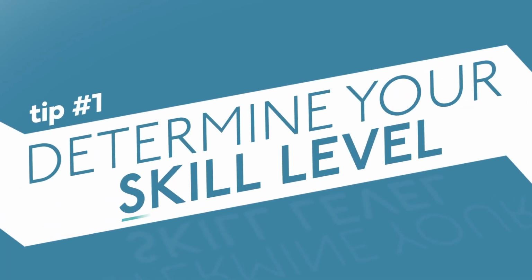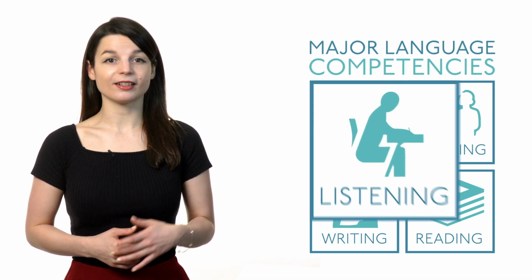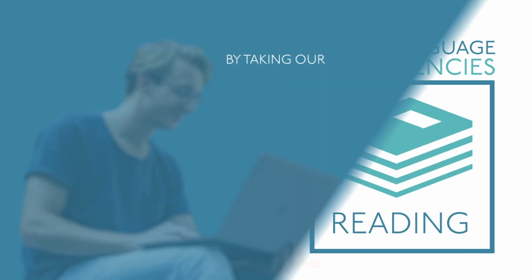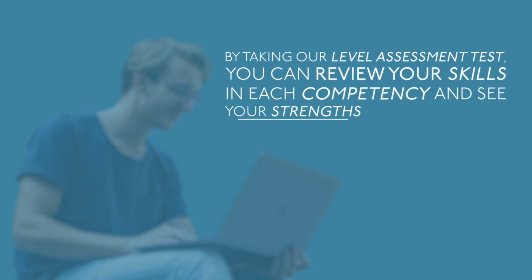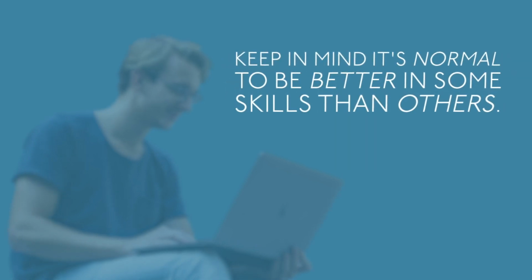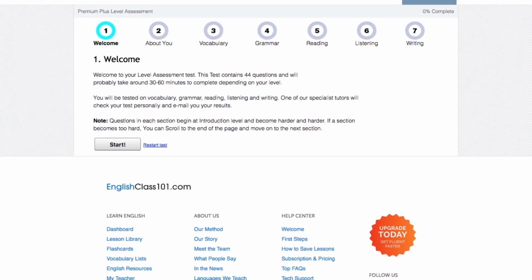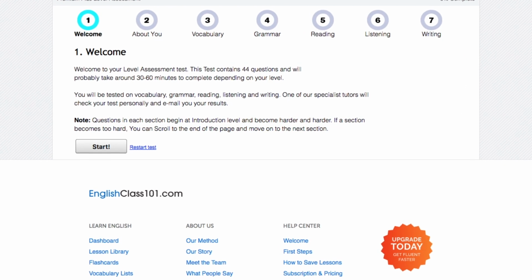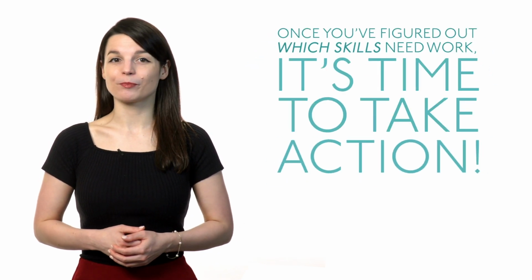Tip number 1, determine your skill level. It's important to look across your skills in the major language competencies: listening, speaking, writing, and reading. By taking our level assessment test, you can review your skills in each competency and see your strengths and weaknesses. Keep in mind it's normal to be better in some skills than others. Premium Plus users can take our level assessment test and get personalized recommendations and learning pathways based on your results. Once you've figured out which skills need work, it's time to take action. No matter which of your language skills need to be improved, make sure you choose a method that's both effective and fun to help maintain your regular learning routine.